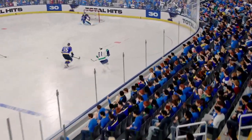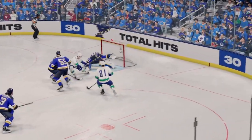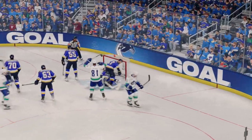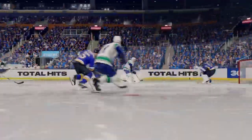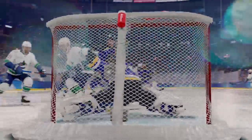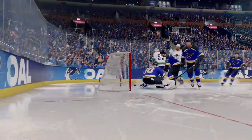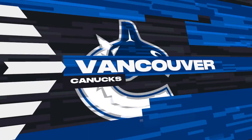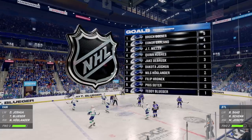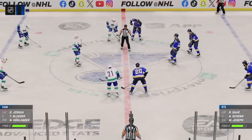Well, he fought for position to find this puck on his backhand, James. He's running out of real estate, but he was able to put it through and find the netting. Vancouver's got more than a few smiles on the bench tonight as they inch closer and closer to the end of the second period.